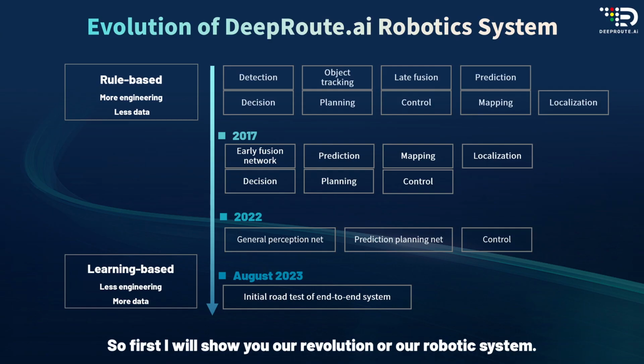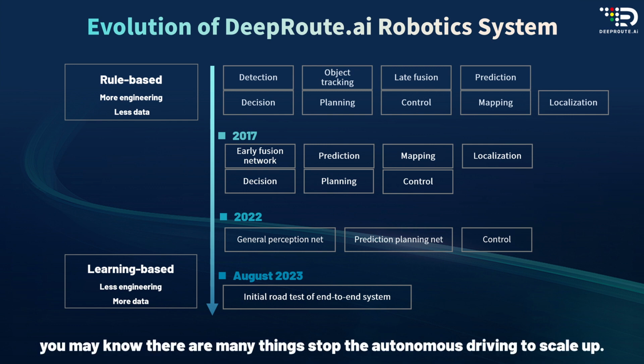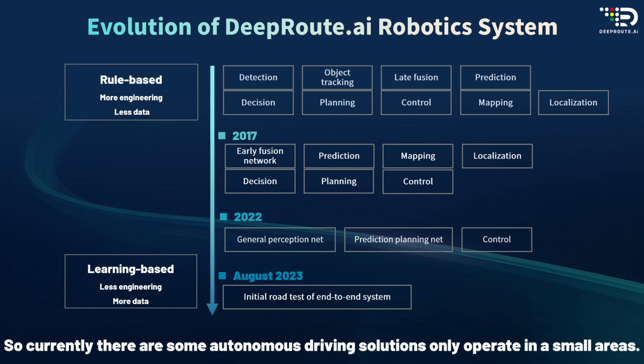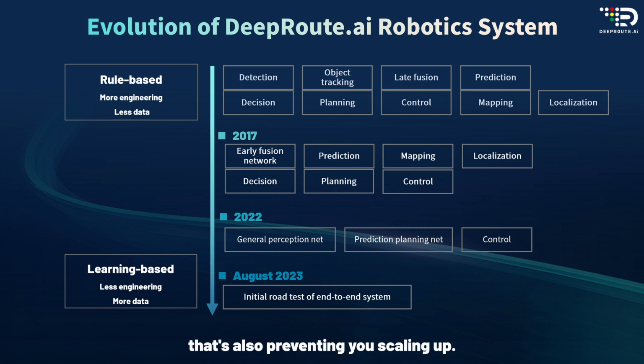First, I will let you look at the evolution of our robotics system. Most of you know there are many things stopping autonomous driving from scaling up. One is that they heavily use HD maps. For example, currently some autonomous driving solutions only operate in small areas. They expand very slowly. Heavily using HD maps is the issue. The second issue is very expensive hardware. You will spend like $100,000 on the hardware set. That also prevents you from scaling up.